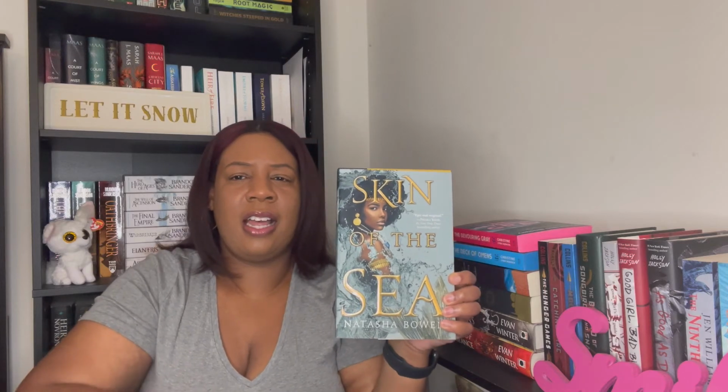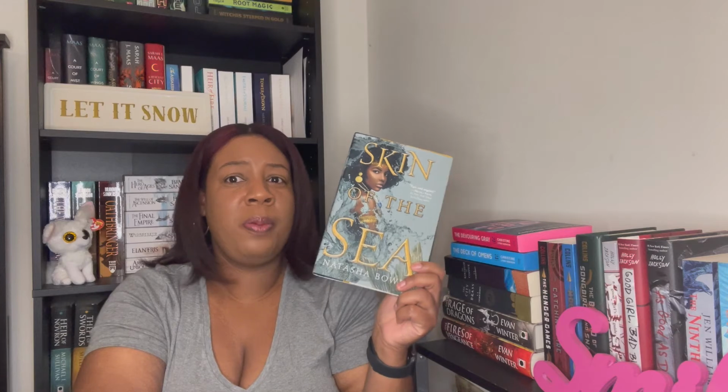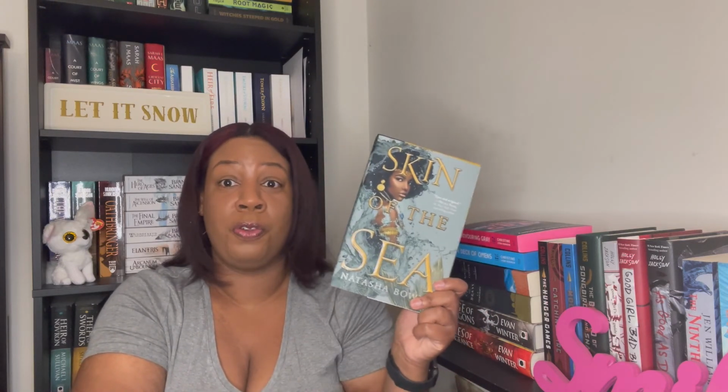The next one that I have is Skin of the Sea by Natasha Bowen, and this is just gorgeous. Again, this is one of those ones where I've seen people pick it up, but I haven't seen too many people talk about it. And this is about a girl that's a mermaid who's used to stealing souls, but then a boy falls into the ocean. Instead of stealing his soul, she ends up saving him. And that's all that I know, so I'm curious to see what I think. But I do know that this is a beautiful cover.